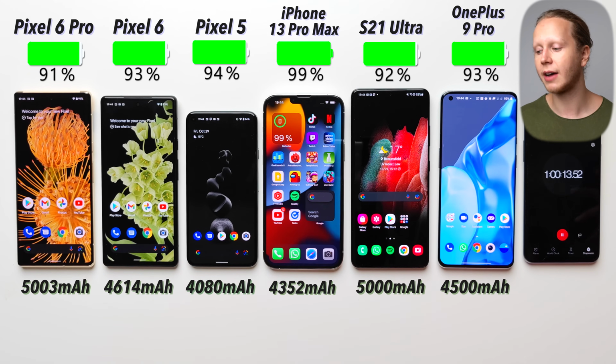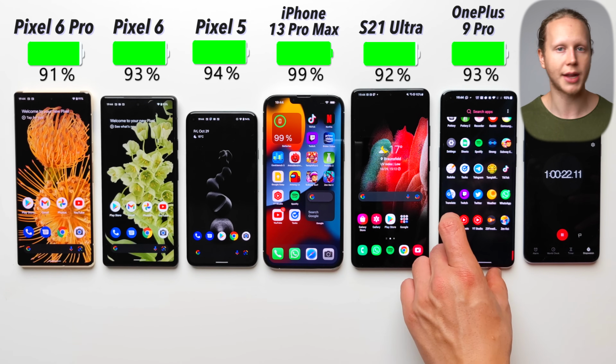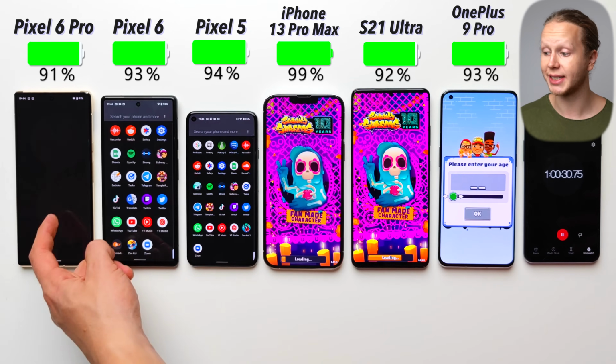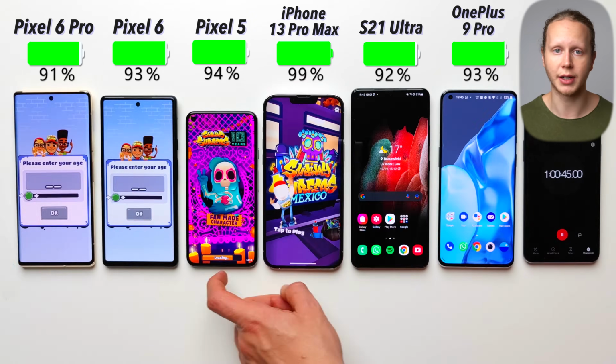An hour in, we already have some big differences in terms of battery life. The iPhone is completely dominating with 99% remaining still, and the Pixel 6 Pro is actually in last place with only 91% remaining. Let's keep going and see if it can redeem itself in the next rounds.